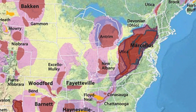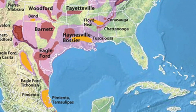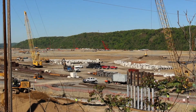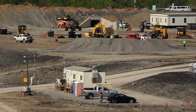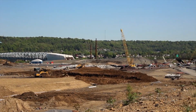As it stands now, a lot of what's extracted from the Utica and Marcellus shale plays is sent to the Gulf Coast for processing. One way to keep the gas here is to attract more end users like Shell's cracker plant. One company, PTT Global Chemical, is considering building a similar plant in Belmont County, Ohio. What the region also lacks and what could make the project more attractive to PTT Global is storage.